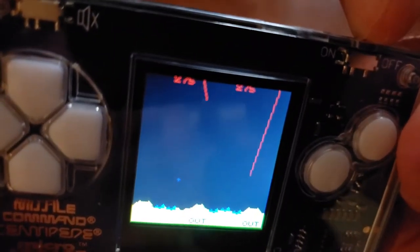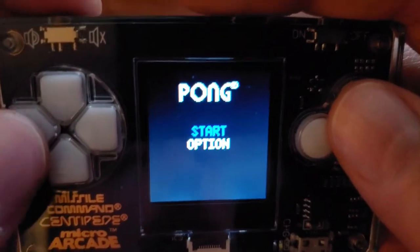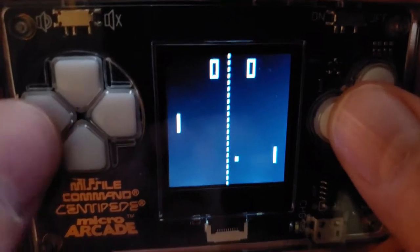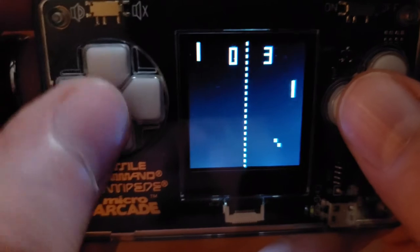All right, let's take a look at Pong. Moving on to the third one, the bonus game, Pong. Now, it didn't have a trackball, but it did have paddles. What is options? All right. Let's see what we've got. Oh. Really? How do you play this without a paddle?